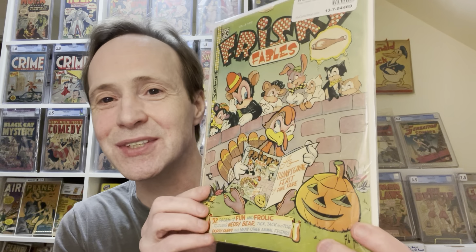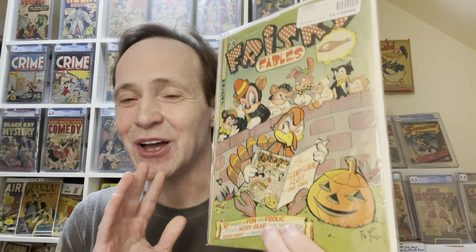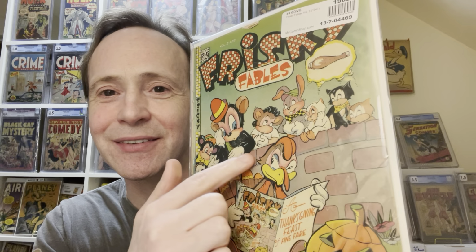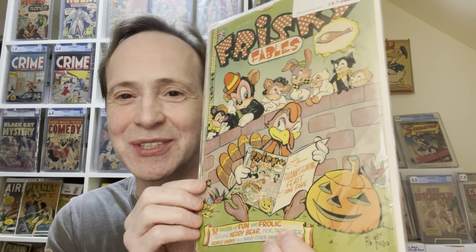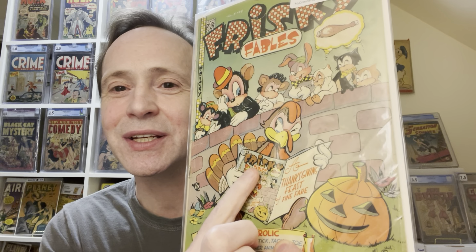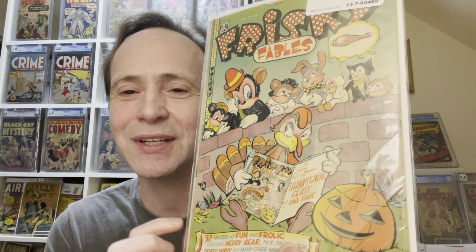The first one is Frisky Fables number 9. And I picked this one because it's not only a cool anthropomorphic thing, you got all the characters, he's wearing a hat and they're wearing clothing and stuff, but it's an infinity cover. So for me, that's a bonus. I love infinity covers. This turkey's reading the comic, and it's an infinity kind of thing going on there. So it's a double thing for me. So I just like that.